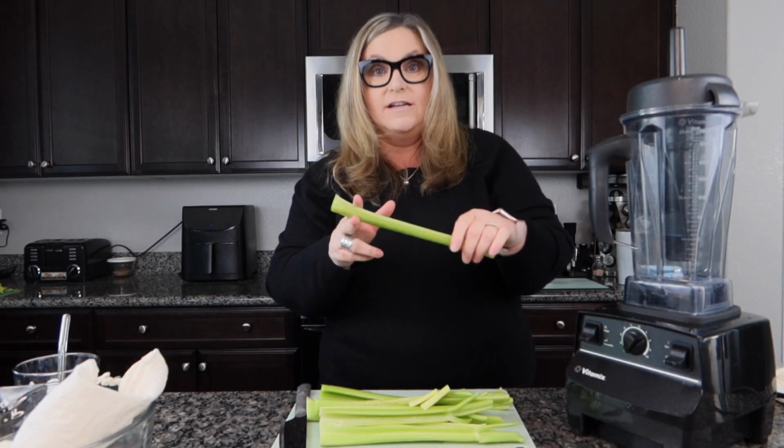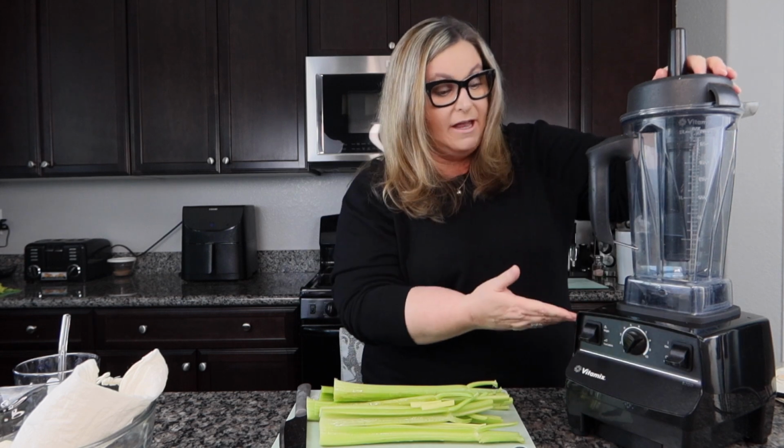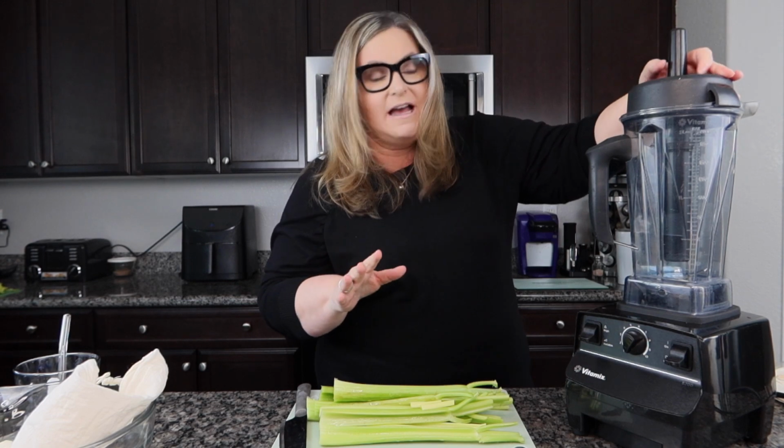Okay, so I would say if you don't have a Vitamix, you're gonna want to chop these down into little pieces. I found a trick with the Vitamix that works really well for me. Again, I don't know how this would work in another brand of blenders, but the Vitamix is so strong, and this has worked out great for me. It saves me time on cutting.